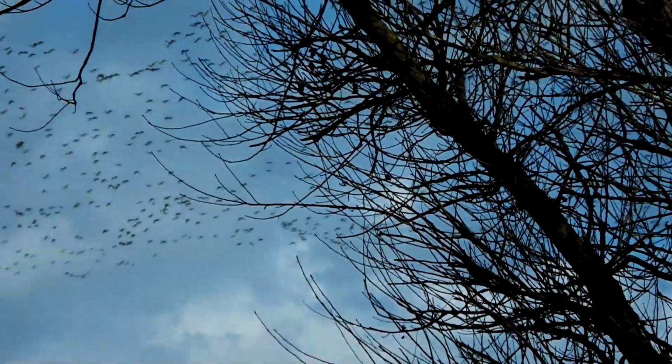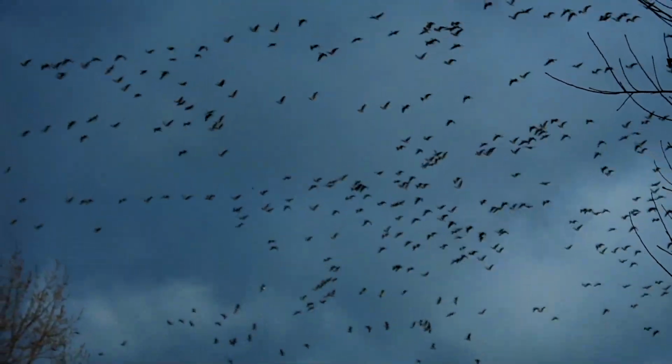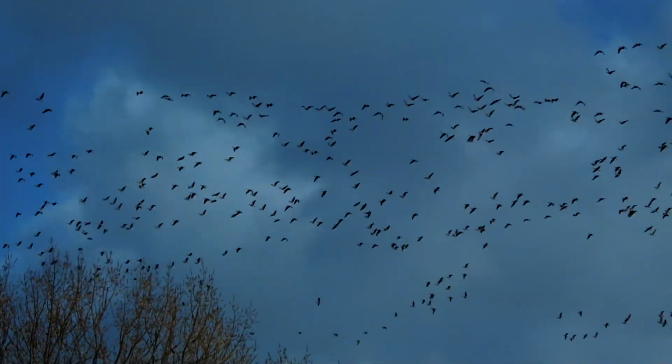If you listen carefully, guys, you may be able to hear some geese flying over. The camera's showing a massive flock of pink-footed geese coming from behind a tree. There must be thousands of birds in this one flock.